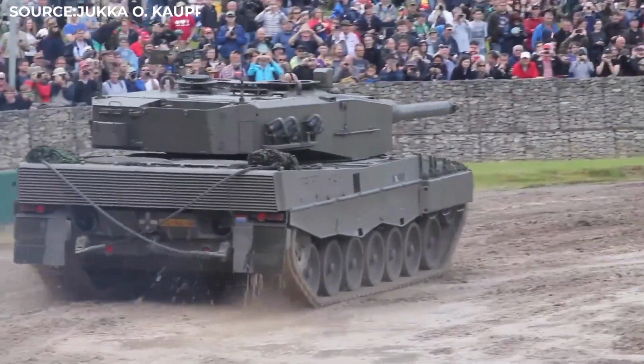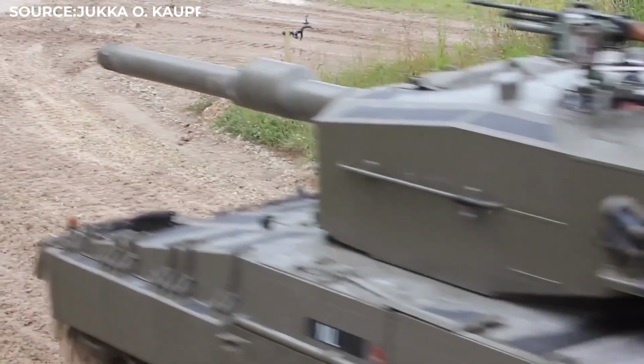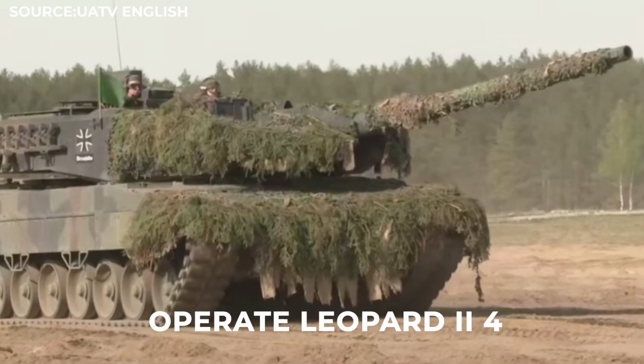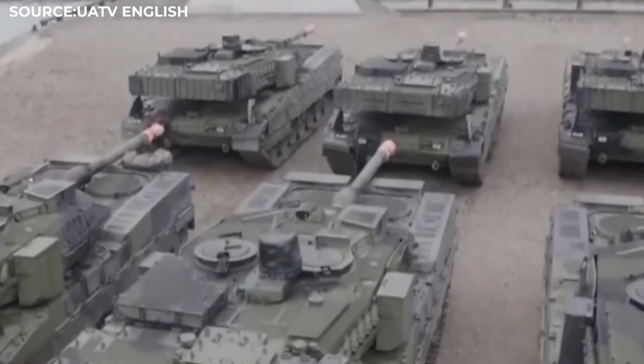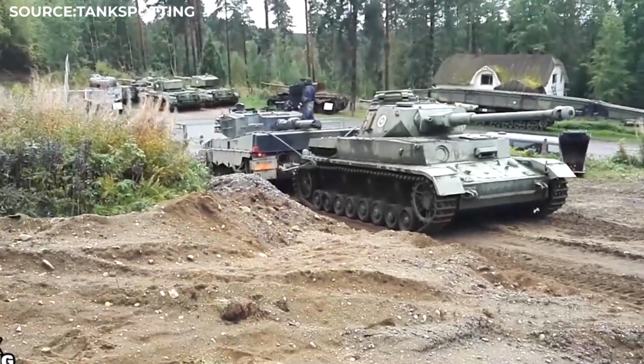This is one reason why there are 3 men in the crew section of the tank, consisting of the commander, gunner, and the loader, making the total number of crew needed to operate the Leopard 2 four. The rear of the tank is usually considered its most vulnerable area, but not in this case, as it has some armaments which are reserved for the rear section of the tank.